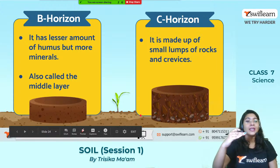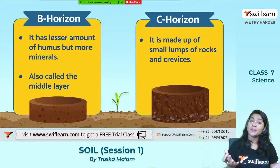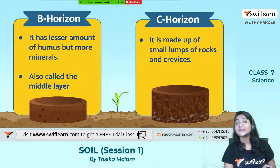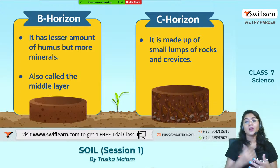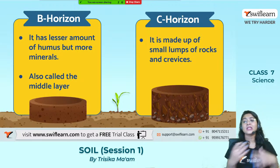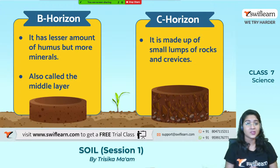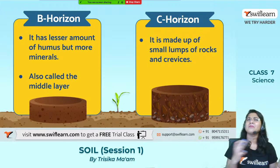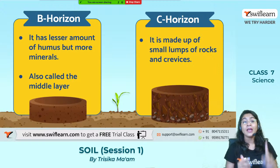So just below the A horizon lies the B horizon. What is it actually composed of? That much humus is not present in this B horizon, but it is richer in minerals. The B horizon of the soil is rich in different minerals, like iron, the oxides of aluminium, and calcium carbonate. Clay is also present in this B horizon. It is not very soft, but not very hard either, and it is also known as the middle layer, as well as the subsoil.